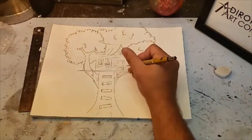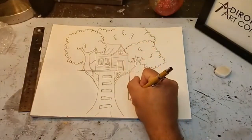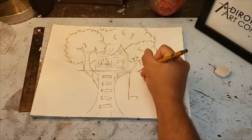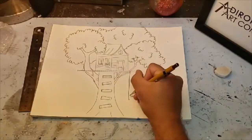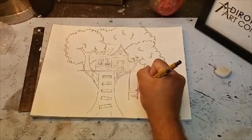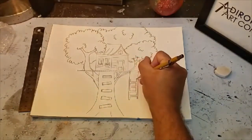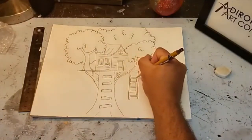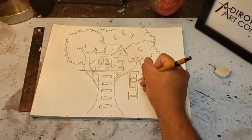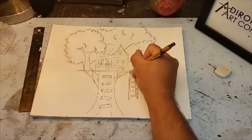I'm gonna make like a little rope ladder coming down. Or maybe even like a real ladder, just in case there's some type of emergency. Come down with some type of ladder here. And really the ladders, all you need to do is draw rectangles. And then you're gonna have a ladder. And my rectangles are not the best today for some reason, because those should all be a little bit straighter. Here is your ladder.